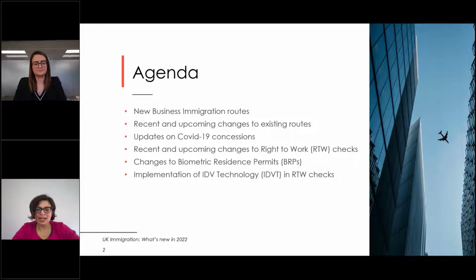So we are going to look at some of the new business immigration routes, the changes to the existing routes, what's happening with the COVID concessions, right to work checks, changes to the biometric resident permits, and implementation of the technology in the right to work checks, which has been a game changer, especially for employers.